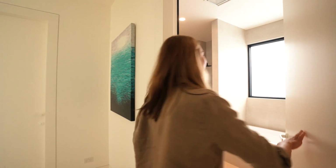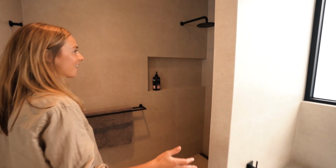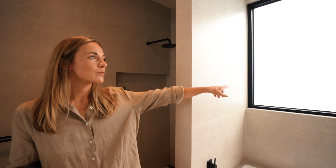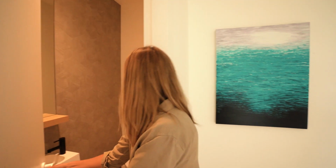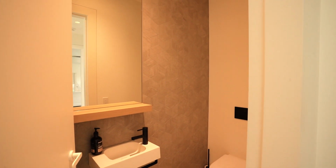Oh, okay, hello sexy bathroom. Open shower, no glass, that's good. Really nice and open. Beautiful frosted window. Yeah, very simple, minimal, elegant. I like it. Powder room, again, very minimal, classic, chic.